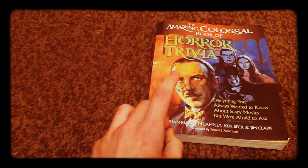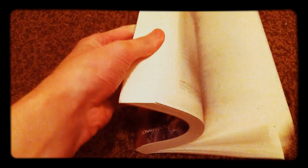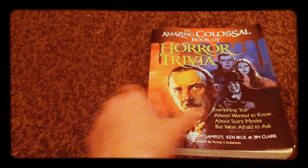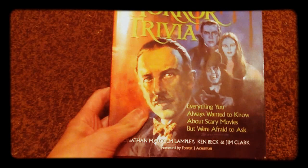because it's a book from America, I'm guessing, because it says $14.95. And it says Disney there, so that's a bit mysterious. I'm guessing you can't buy it in any store in the UK unless it's been ported from America into a UK store. That's how I was able to get it. But you can buy it from eBay or Amazon for a fairly good price. So yeah, that's The Amazing Colossal Book of Horror Trivia.